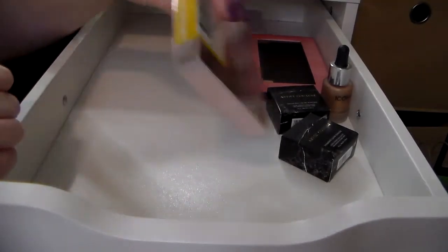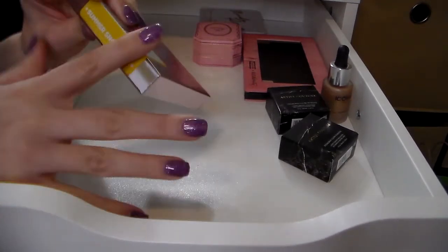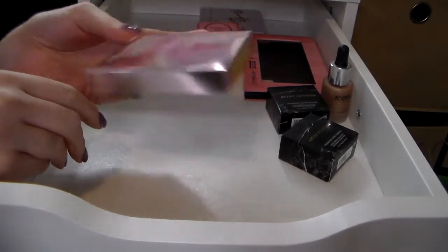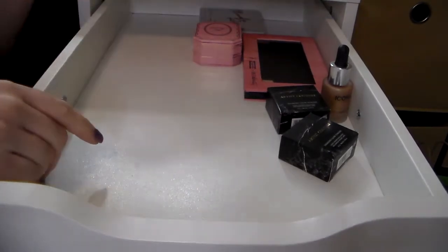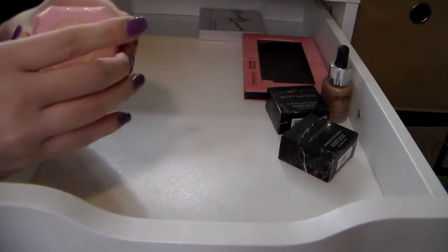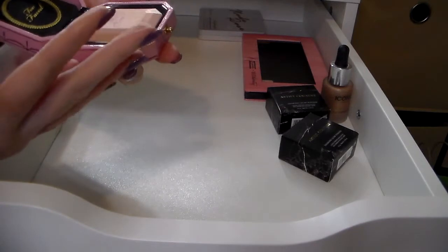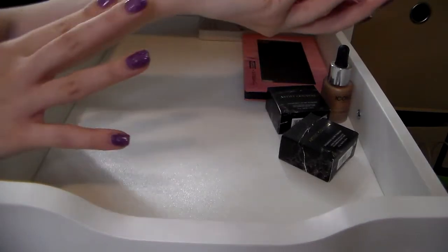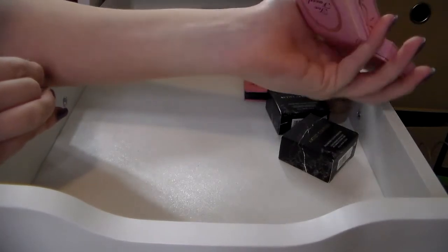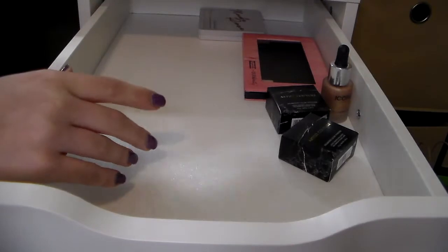And then in here is the Summer Snow Cone from the same launch. I've already decided I think I'm going to get rid of this because I put it back in its case. Maybe someone else can enjoy it, but this yellow, like, no. Not for me. And I also have this Too Faced highlighter, which I don't really recall using ever. Ooh, it's pretty though. I think it's gonna go.